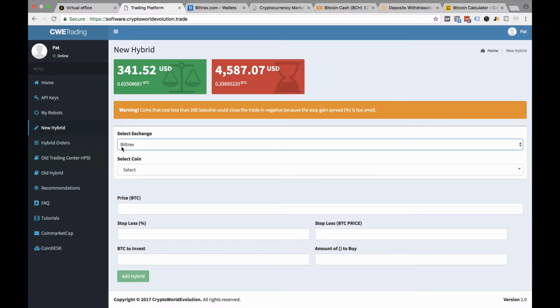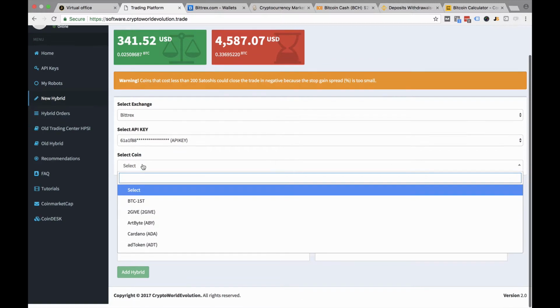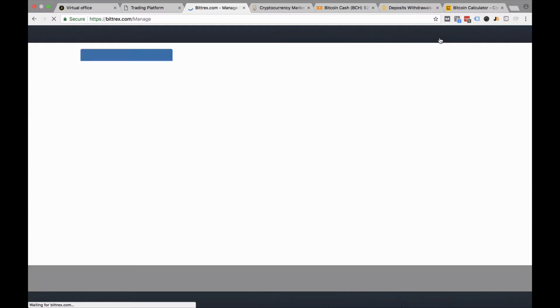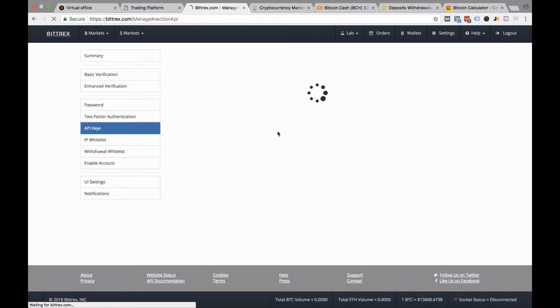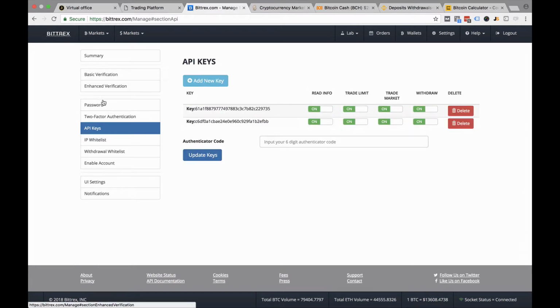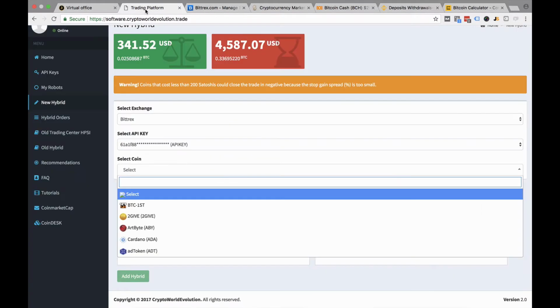I'm just going to do a simple trade here. Bittrex, select my API key. By the way, the API keys are provided inside of your account. So when you open up a Bittrex account, inside of your settings, you'll have an API key. This is used so your bot can communicate with your trading platform. That's all it's for. Super easy to use. I'll have another video on how to get that information connected.